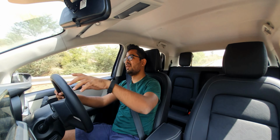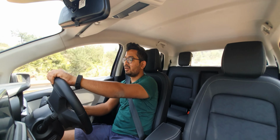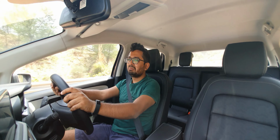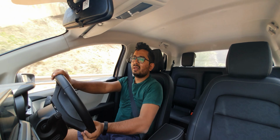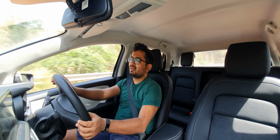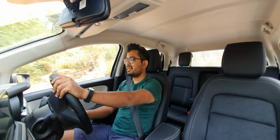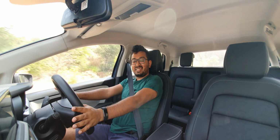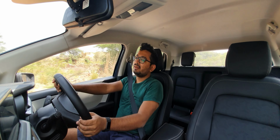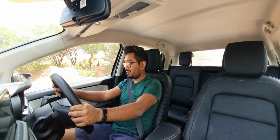But otherwise, if you're cruising along the road like I am doing right now, and you're just enjoying the weather, enjoying the music on this Harman 8-speaker stereo system, you would be much happier. There is hardly any body roll, and the suspension is nice and stiff. There is good amount of sound insulation as well. The seats are nice and cushy. So when you're doing those long distance journeys on bumpy roads like so, you would not be disappointed.